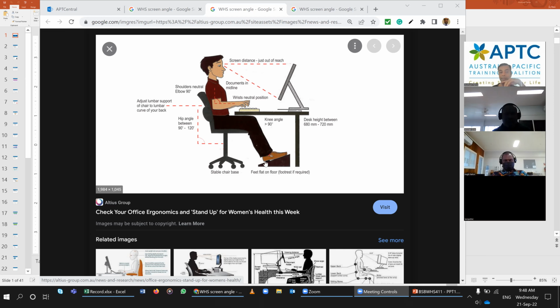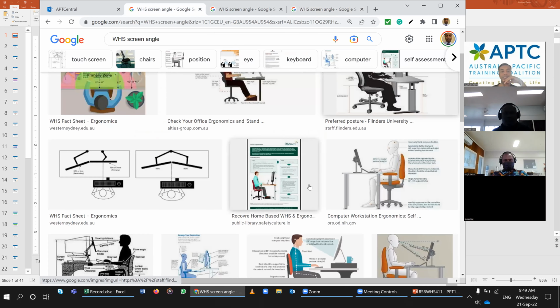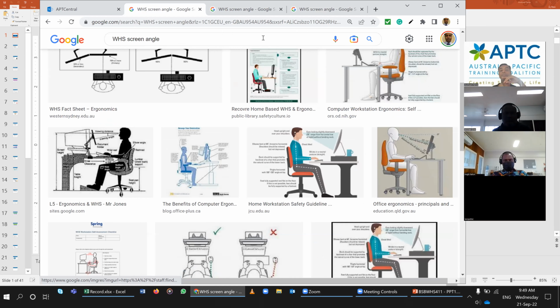Okay, and if you can't reach the bottom, you can have something like this, but keep your back as straight as possible. And this one, see, the feet are flat on the surface. This is how your desk height should be. From your viewing angle, it should be exactly straight. This kind of chair is called an ergonomic environment.